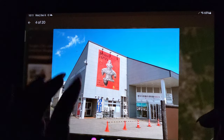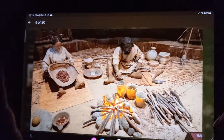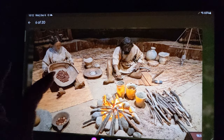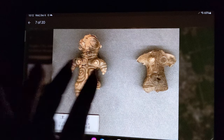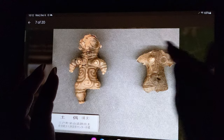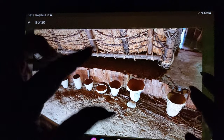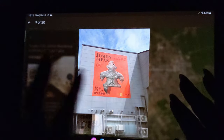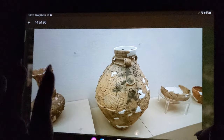And you can see there he is displayed outside the museum. An example of what their homes would have looked like. And cooking around the campfire there, collected some nuts, caught some little fish there, and other little Dogu guys. These ones kind of remind me of Zelda. What were they called? The little leaf guys. I can't remember what they're called right now. I'm in Japan history mode right now, not video game. Some more little figurines. Very Breath of the Wild.